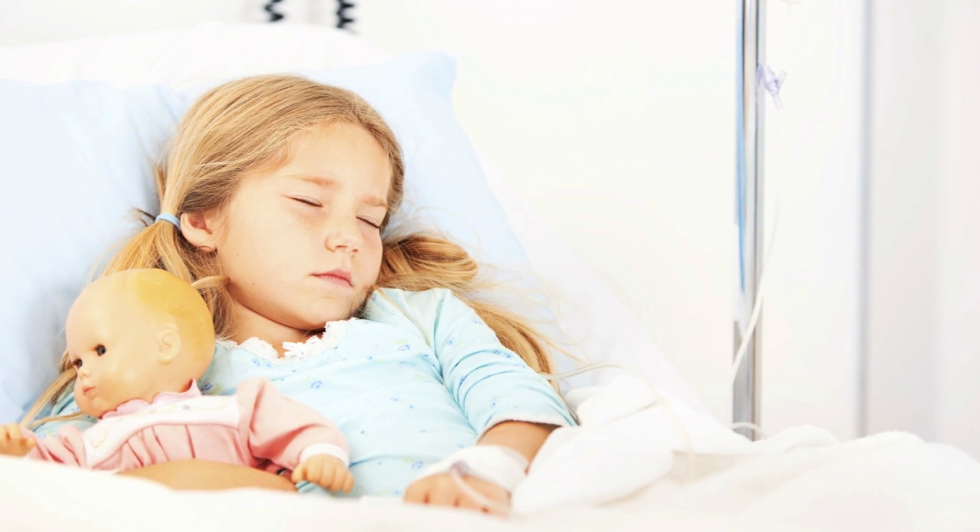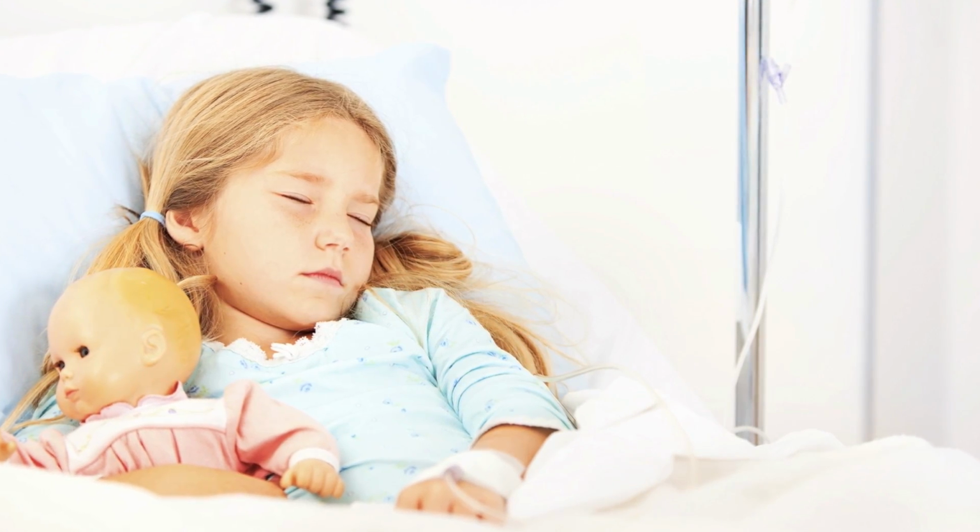The biggest concern that we get is if kids are getting dehydrated from the vomiting and diarrhea that they're having, and potentially ending up with electrolyte imbalances on top of the dehydration, or if potentially we think something else is going on besides just a straightforward stomach virus being the cause.